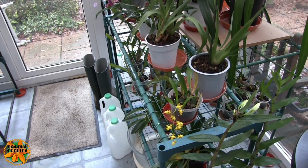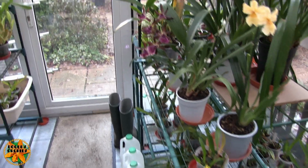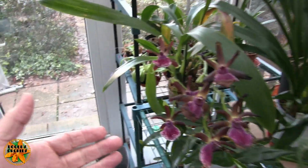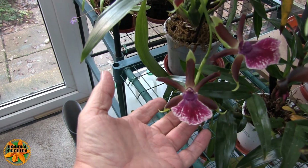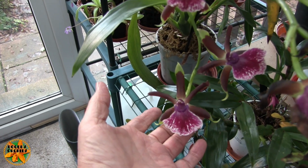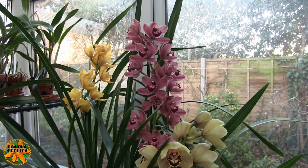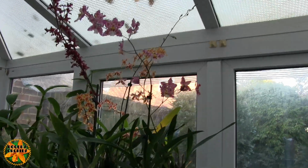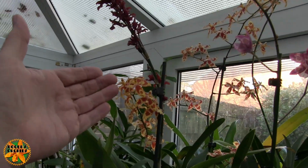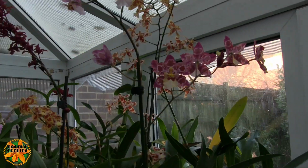The individual blooms aren't. Whereas you get something like this, the individual blooms are good. Even if your spike's not very good and you've only got a couple, they're still good to look at. Same with the Cymbidiums, big, bright, blousy type stuff. And even these, you wouldn't class as large blooms, but there's still a good splash of colour that can be seen from a distance.